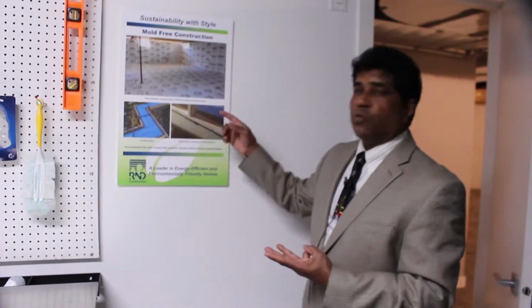So in construction, there are three ingredients that cause mold. You have moisture, air or oxygen, and you need a food source. The food source here is the wood, the drywall, dust, whatever. So if you remove one of these factors, you do not have mold. I have no control of the food source. I have no control of oxygen. I can only control moisture. So we control moisture here.